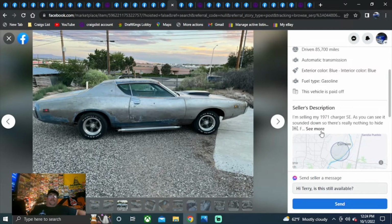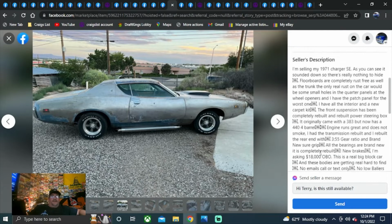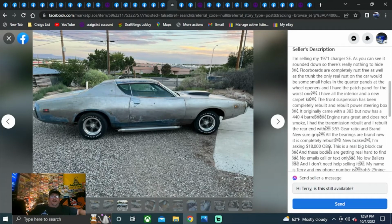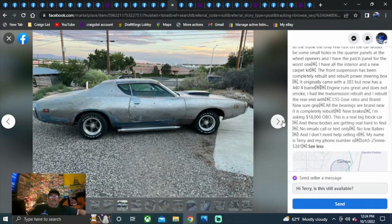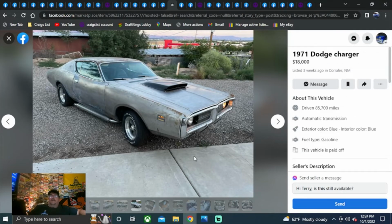Selling a 71 Charger SE. As you can see, it's sanded down, so there's really nothing to hide. It says it's completely rust free, 383, with 355 gears, $18,000 or best offer. I'm digging it, man. Other than it needs paint, it's a pretty nice looking car. About $18,000. Sounds better like 12 to 14.